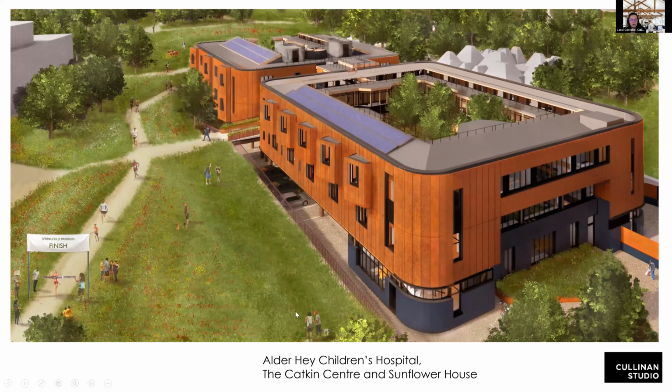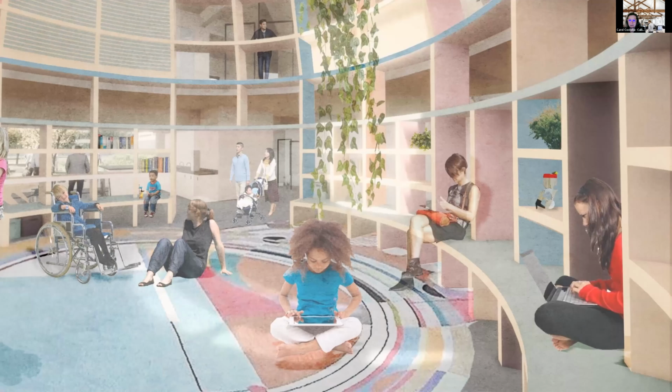We're about to finish a new mental health unit at Alder Hey Children's Hospital in Liverpool, and this is all made out of CLT timber as well. So we'll be really excited when that's finished and we can show you the interiors of that. But during the briefing with the mental health experts, they were really keen that we provided a calm and healing environment, and timber is a really good choice to create this type of building.